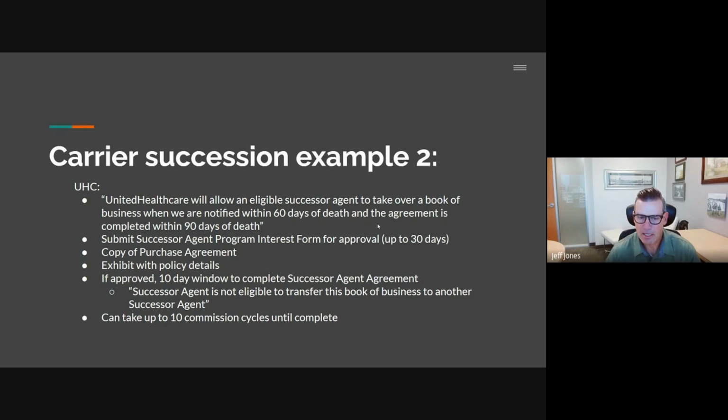And it can take up to 10 commission cycles until that block of business is fully transferred. Now, don't think 10 commission cycles is 10 months. As many of you know, UnitedHealthcare pays commission cycles multiple times a month. But we found that on average, it takes about 10, which is 2.5, sometimes 3 months until all those new clients have come over from that successor agreement.